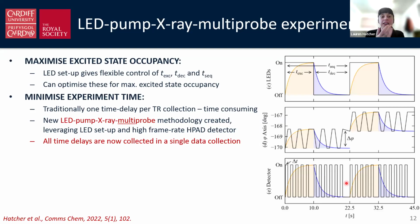And the LED setup gives us something that lasers actually make quite difficult. We have complete flexible control of our excitation and decay profile for our pump probe studies. With a laser, you're very much fixed to probably a particular pulse width of your laser, or a few particular pulse widths, depending on how expensive your laser is.